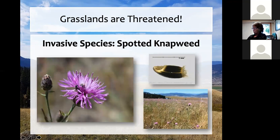One species in particular is spotted knapweed, and this is an invasive plant that poses a great threat to our grasslands in BC and to the agriculture industries here. This plant has invaded over 2.9 million hectares of land in North America. It's a biennial to short-lived perennial species. One plant can produce up to 1,000 seeds annually, allowing them to form these dense monocultures once they have established. Knapweed is also believed to release allelopathic chemicals into the soil, which can inhibit the growth of native plant species.